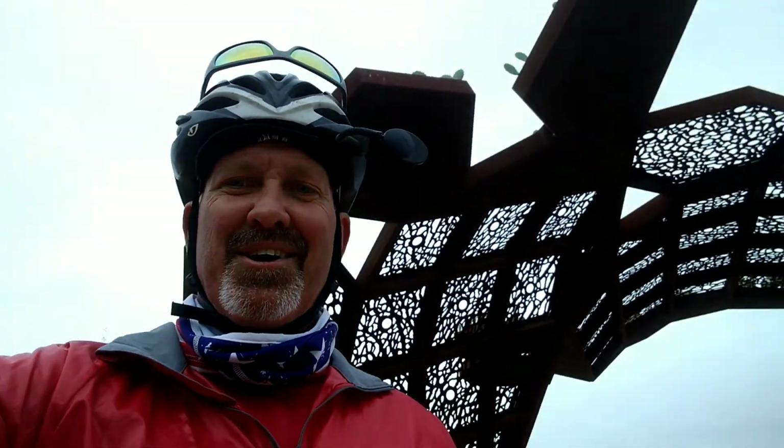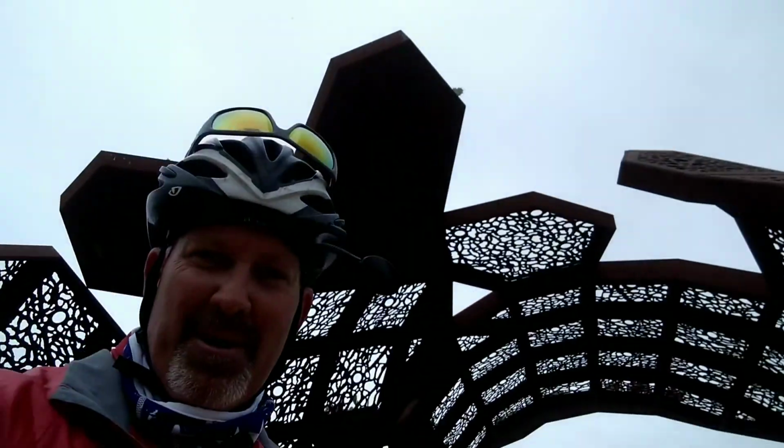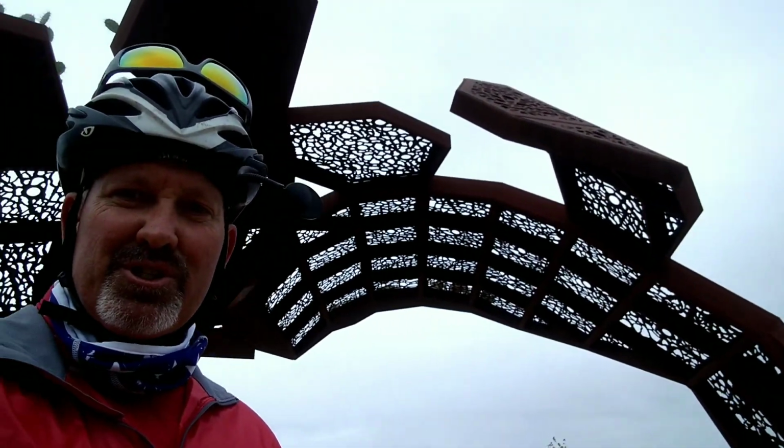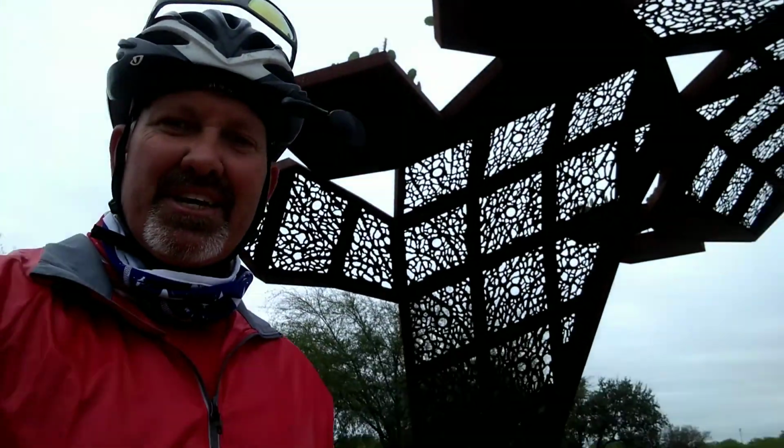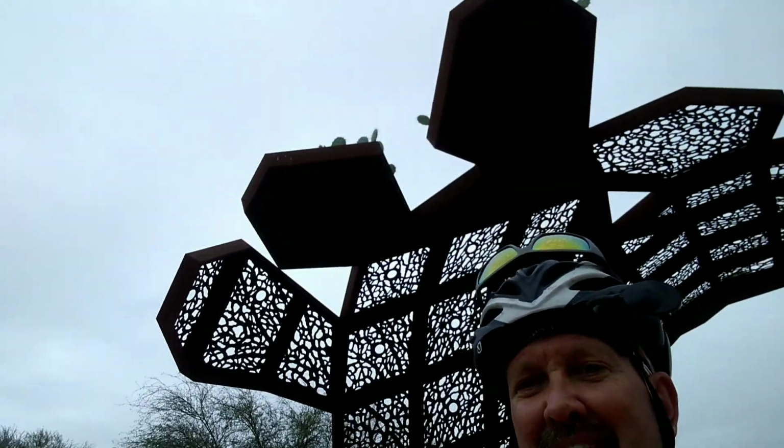You know, I just realized what it is. It has cactus on the top of it, but the whole structure, or the whole sculpture, is basically a big metal cactus, is what I think it is. At least that's what it looks like to me. Huh, pretty cool. All right, moving on.